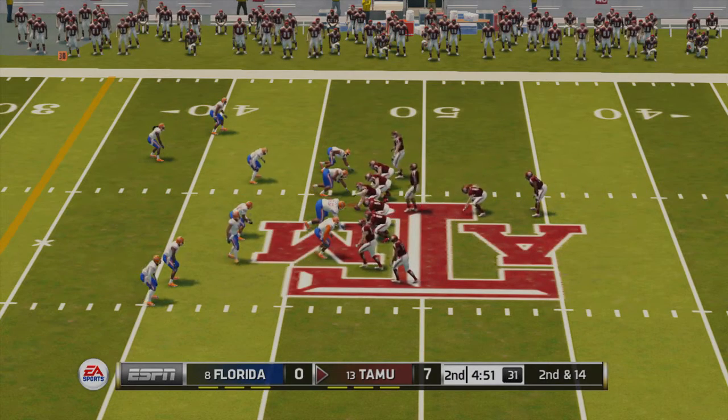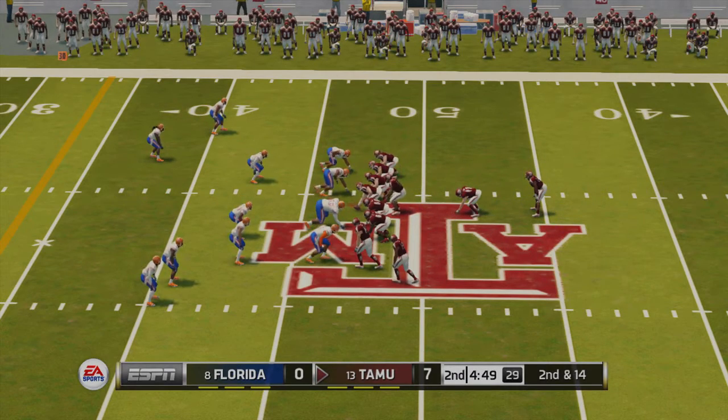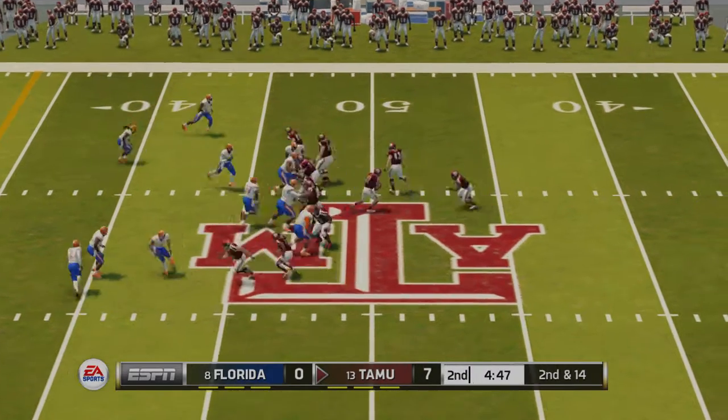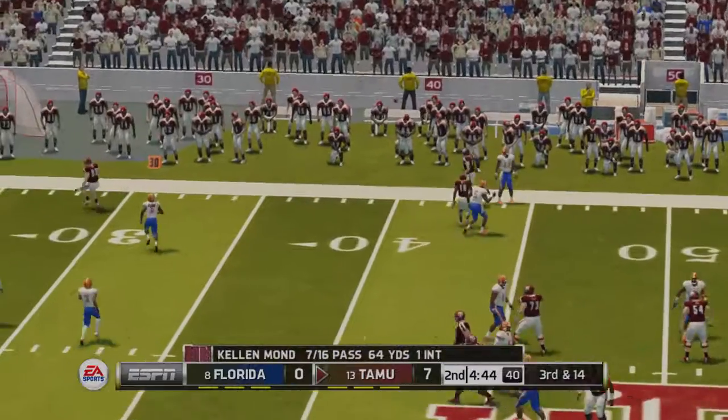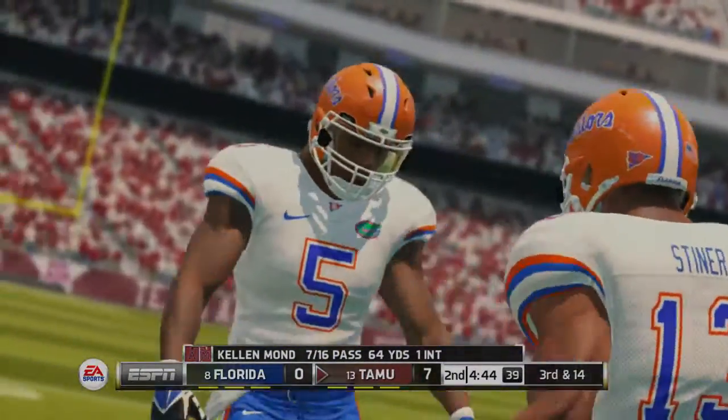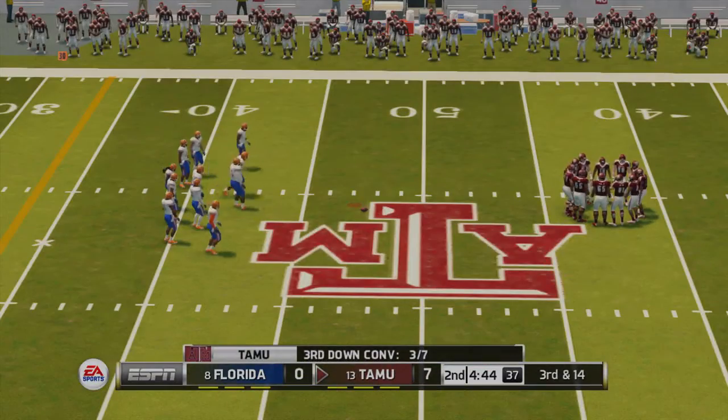Ball on the 48. So the Aggies tight end down there on the sideline. He's such a key ingredient in their offense, both in the running game and the passing game. And hopefully he'll be able to get back in this ball game. He gets rid of this one. This is the eighth play of this drive.